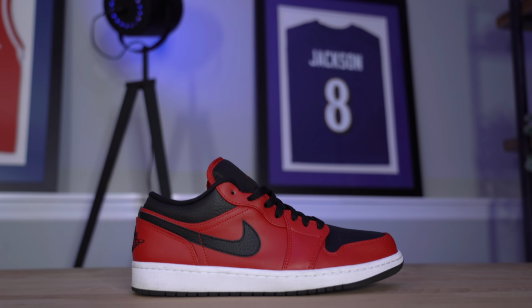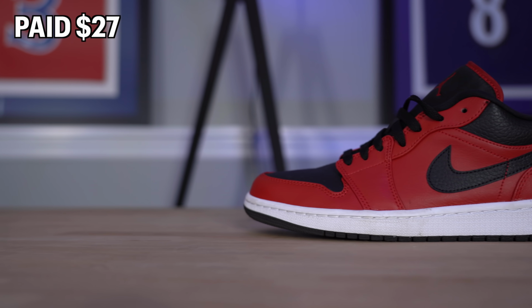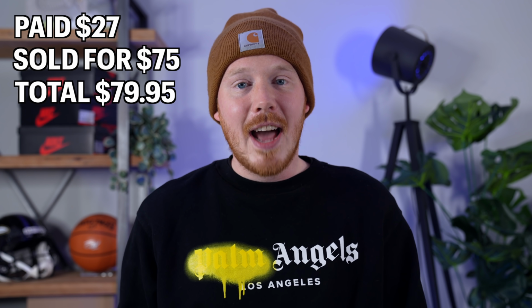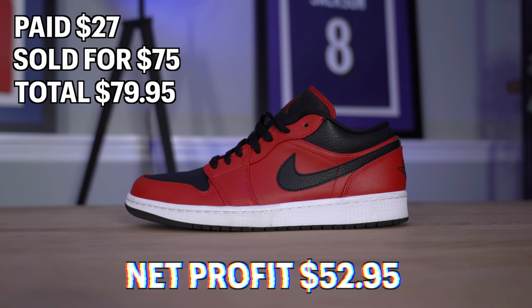Moving on, we've got the Air Jordan 1 Low Reverse Spreads, so I grabbed those for $27 at Plato's Closet. We ended up selling them on eBay for $75, and after fees and shipping, we were able to add $79.95 back into the sneaker collection fund, leaving us with a net profit of $52.95.